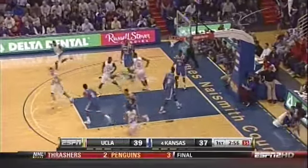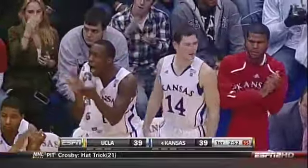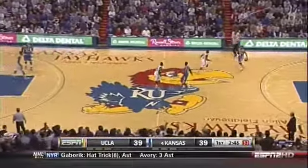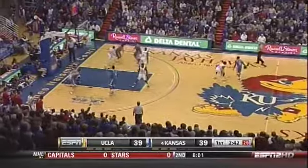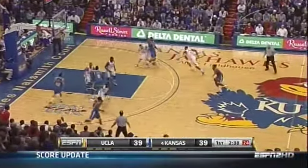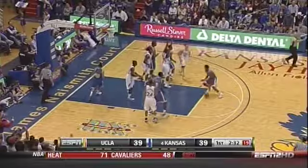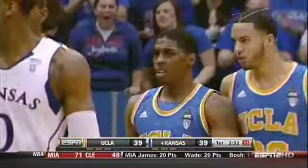Good cut to the hoop. Robinson and his first 2 of the game. That would normally not happen with a Ben Howland coached team that had a lot of experience. Scoring on an inbound play is anathema to that man. 3rd tie of the game. It's a very young UCLA team. Not a senior among them. And a travel. 11 turnovers on the Bruins.